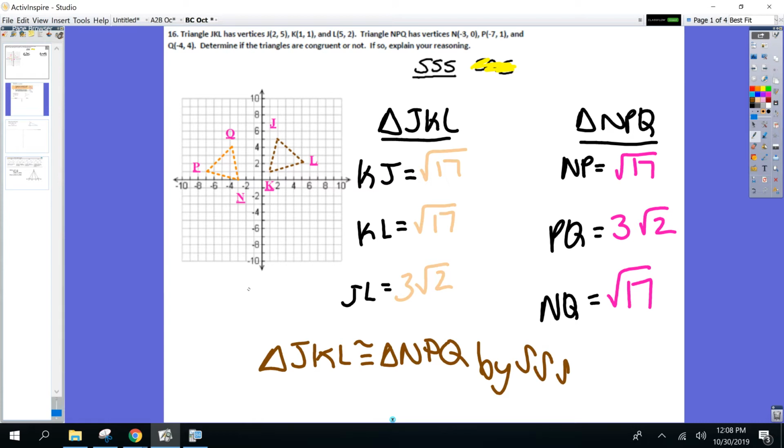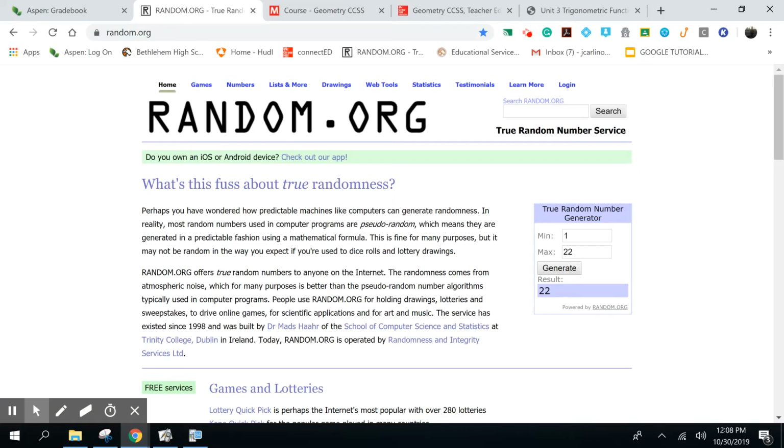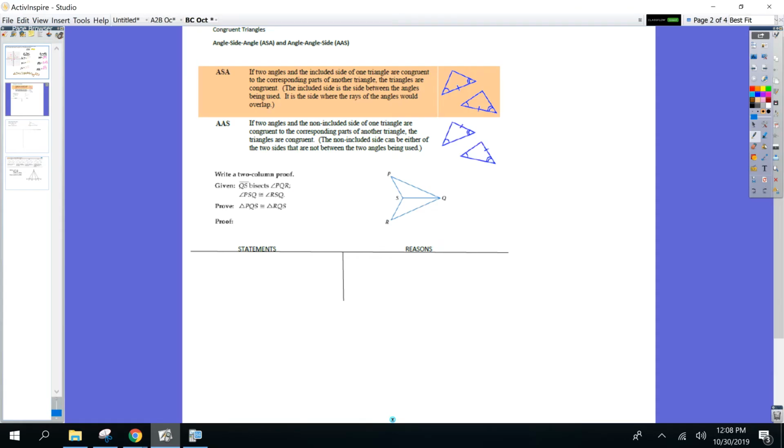How comfortable are we with side, side, side, and side angle side? More today. So now you have 4 to choose from. Before I get to those two, though, I know we just said them, but number 7, what were the 2 methods from yesterday? Yep. Quickly, what do I need to know about the angle if I choose to use side angle side? The angle has to be in between, and if it's not, you're done. You're toast. No, not possible.